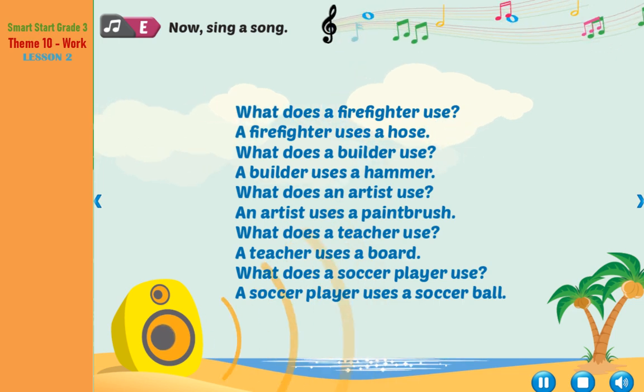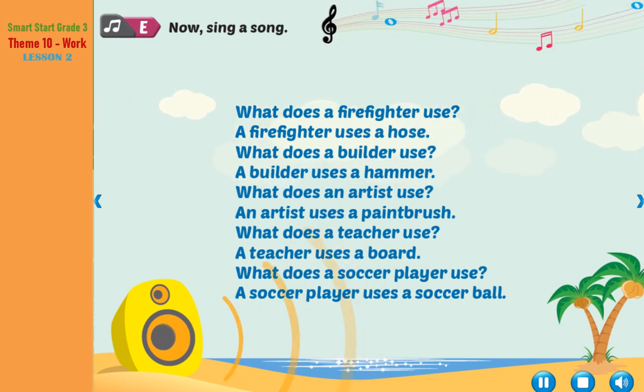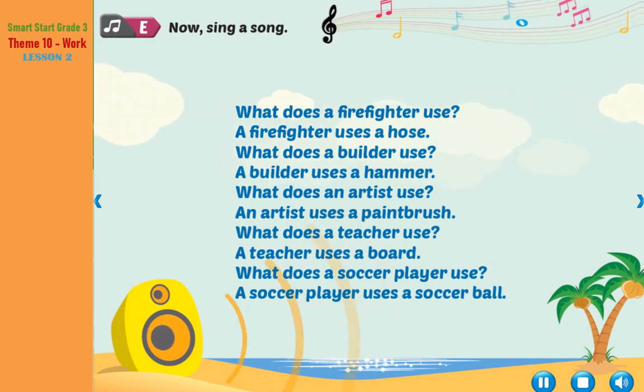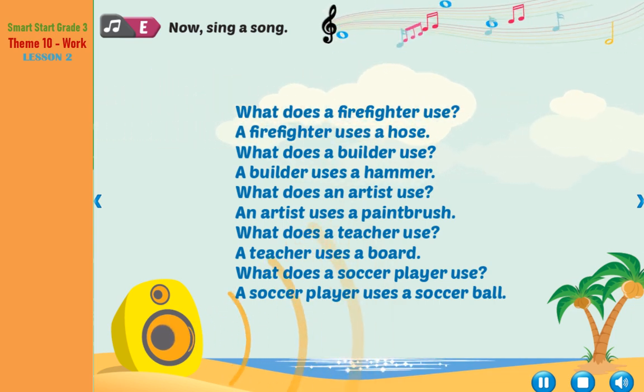What does a soccer player use? A soccer player uses a soccer ball.